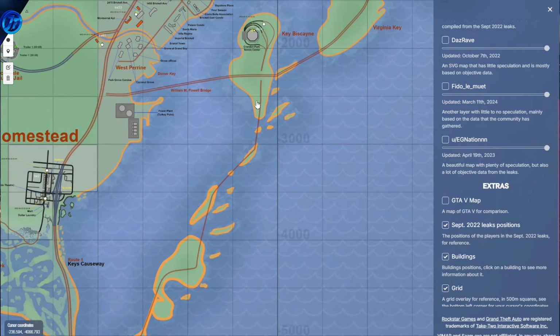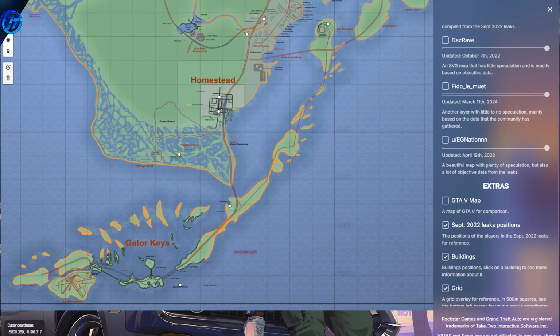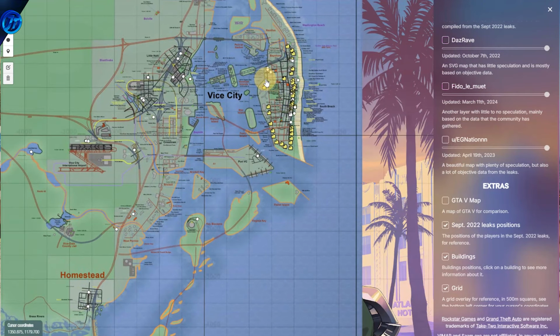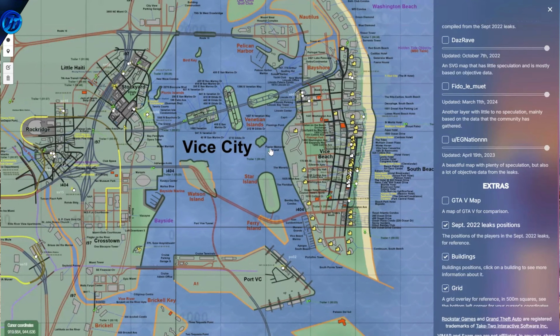And then if we go down south, there is a pretty long road that kind of dips into the Gator Keys, which we'll get into in a future video. And that also intersects with this major highway that is coming down here from Homestead. So we're going to have the road from here and the road from here, and those are both going to intersect and go into the Gator Keys. But we're going to be touching on that in a future video. So let's scroll up. So as you can see, tons and tons of little small islands, which we haven't really seen before, especially in GTA 5.